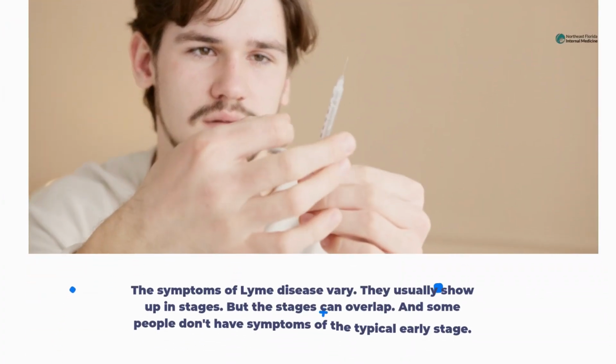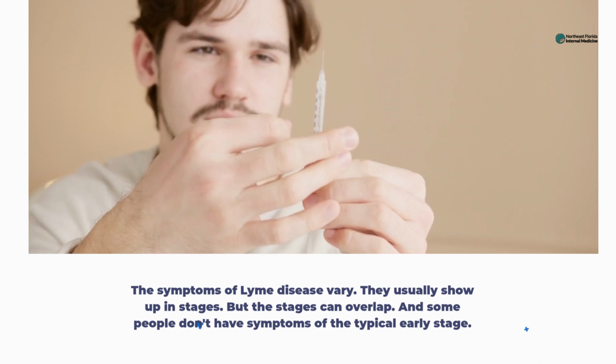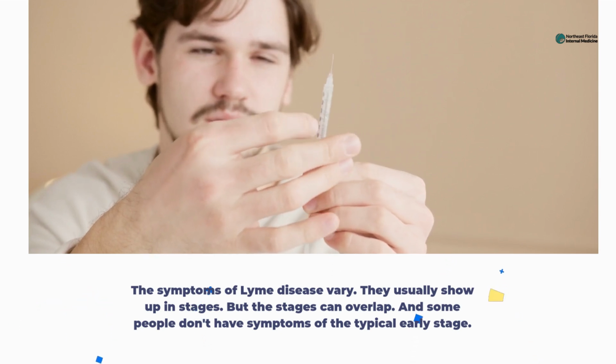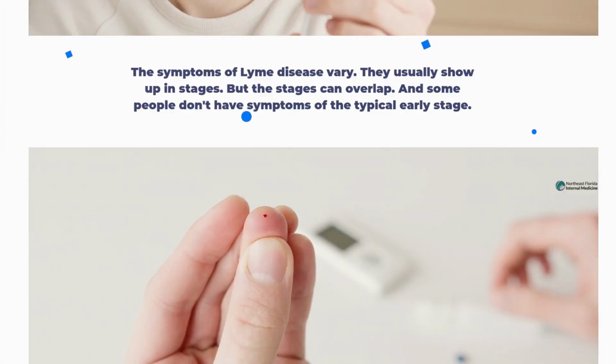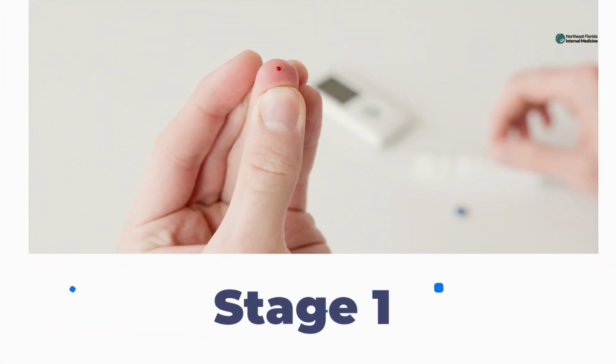The symptoms of Lyme disease vary. They usually show up in stages. But the stages can overlap. And some people don't have symptoms of the typical early stage. Stage 1.